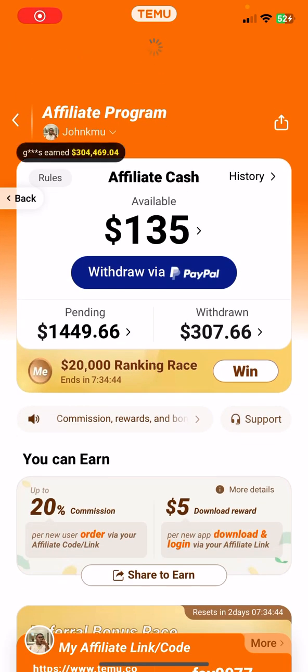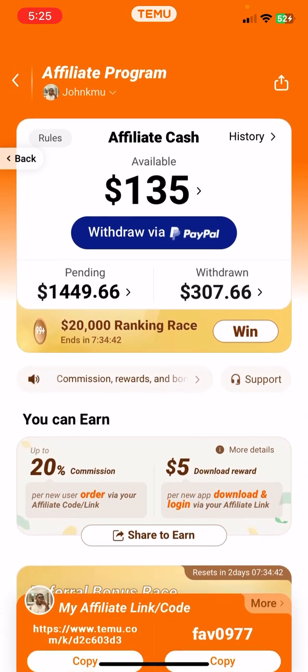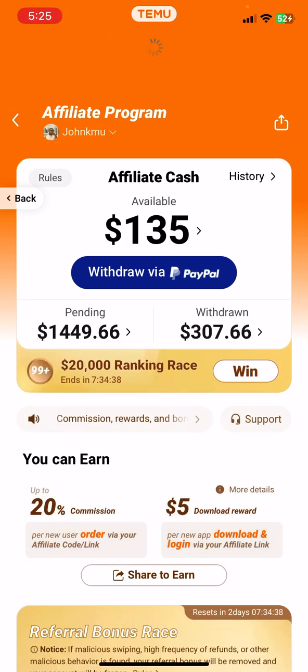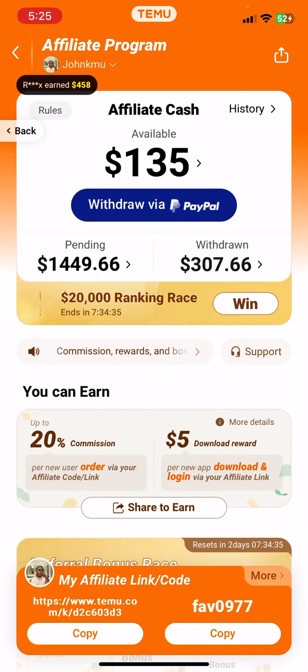Okay, so a lot of people want to know how to make money from Temu, obviously, but I'll show you guys step by step how to make some little passive income using Temu. A lot of people have not known about the Temu affiliate program, which is basically you promoting the app and making money from the app.